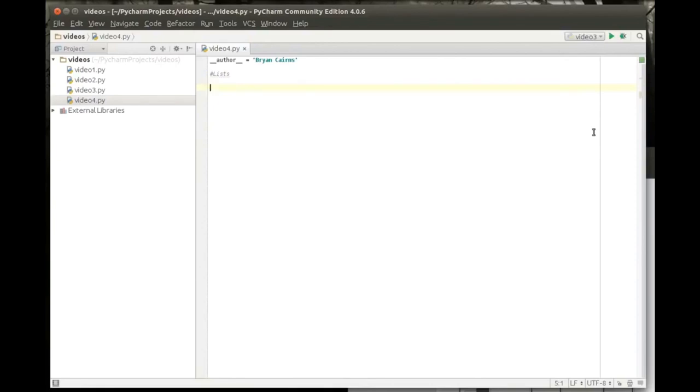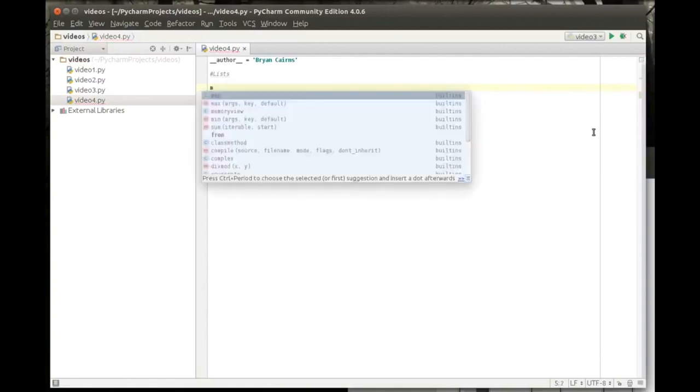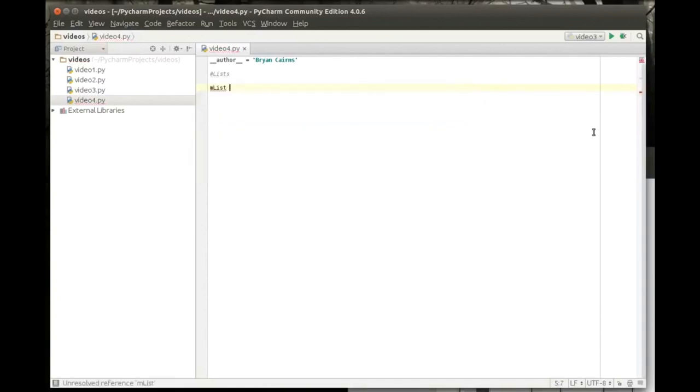If you're not familiar with other languages, well, what is an array? Simply put, think of it as a box, and in that box you can place things. Actually, let's call this mList, and you need these brackets here, and we're just going to say 1, 2, 3, 4, 5. That's a list. So think of it as a box that you can place things in. And in this box we have 5 things.